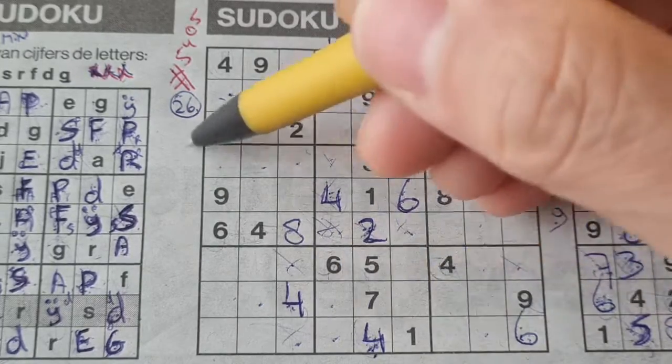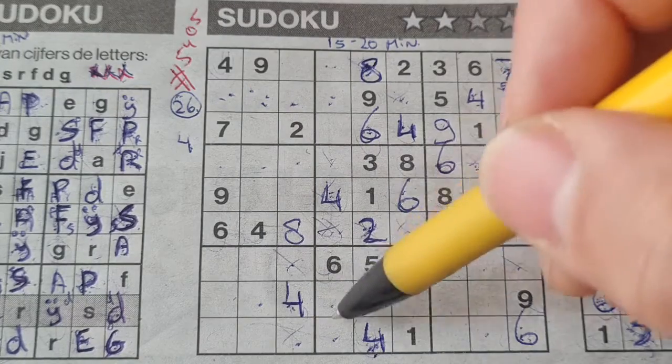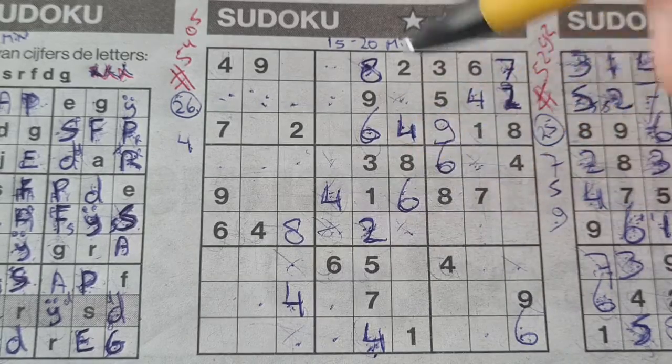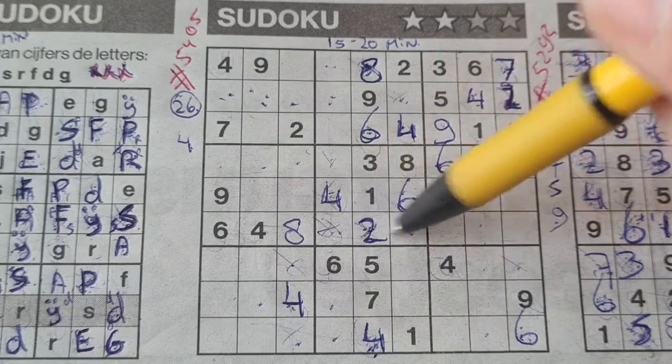This is number 1, number 4. 1, 2, 3, 4, 5, 9, 7.